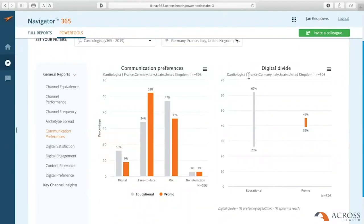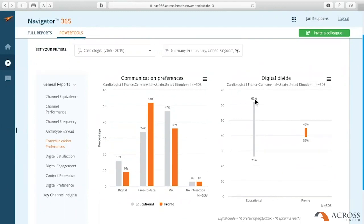In essence, what it does is compare supply and demand for both educational and promotional service in this particular panel. The supply is measured around the reach of e-pharma channels compared to the percentage of physicians that indicate that they prefer digital or mix. The difference between both, so the difference between supply and demand, is what we call the digital divide. As you can see, no surprise, the biggest opportunity lies in education. So what they're getting versus what they're wanting, and same for promotion.